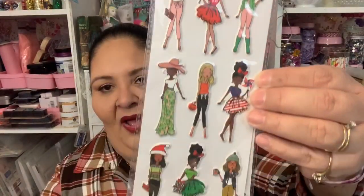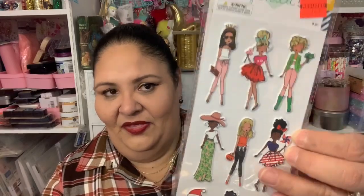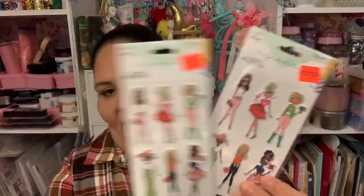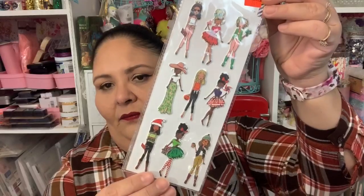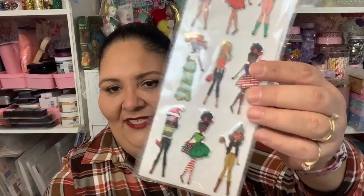Look how pretty they are. So cute. I have two, of course, like I explained, one for me and one for a family member. These girls are gorgeous. This one is for the holidays, because it has Christmas, 4th of July, New Year's, Valentine's Day, Halloween.